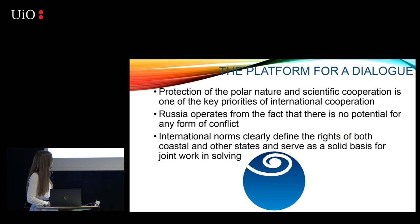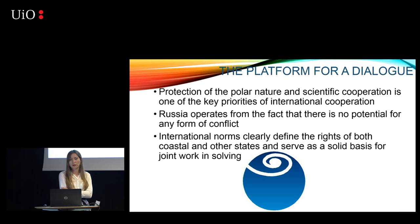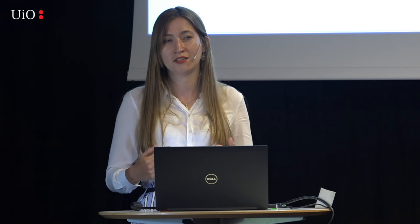in solving the problems of the Arctic. But I want to tell you one thing. I don't see that any race should be present in the Arctic. We should cooperate. We should not look for any kind of conflicts, even when we try to get more territory for ourselves. It should be done only in cooperation, only in dialogue, only in the name of law and peace. So, thank you. Those are the sources.